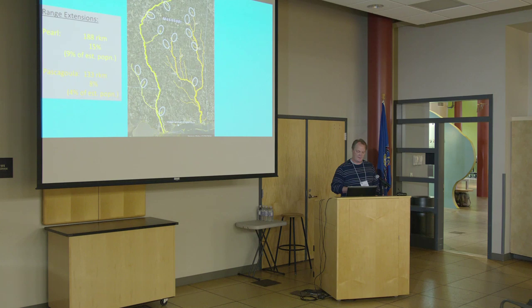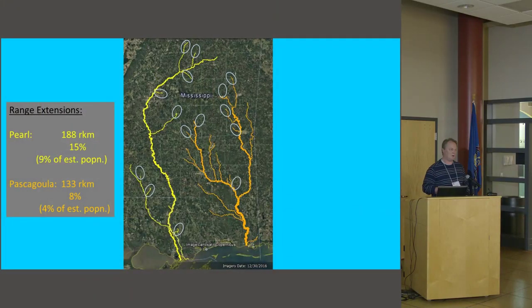For Gibbon's eye in the Pascagoula River, 133 new river kilometers, that's 8% of their total that was unknown prior to 2015, but 4% of their global estimated population, because again, it's on smaller tributaries where the densities are a lot lower.